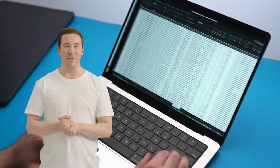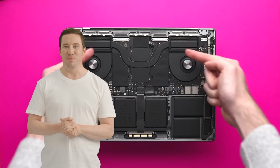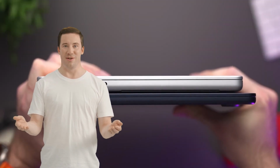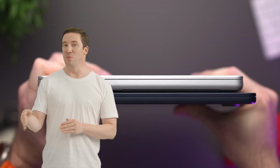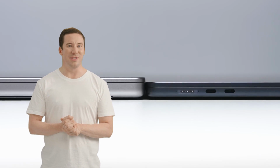You don't need to worry about leaving it sitting on a bed or couch and having no ventilation. And less moving parts equals less internal dust and less chance of part failure. Not to mention how insanely thin the chassis is. I mean, it just feels so weird when you're actually holding this thing in your hand. It's almost like it's a piece of sheet metal, it's that thin.